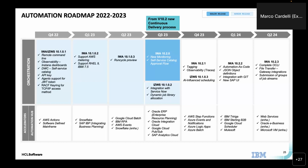2024. What changes with continuous delivery on 10.2? Probably we will stay on 10.2 for a while, but we plan to have new deliveries every 4 months, and we will change the modification level for that.